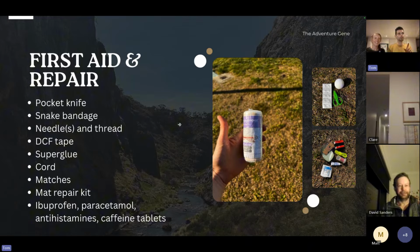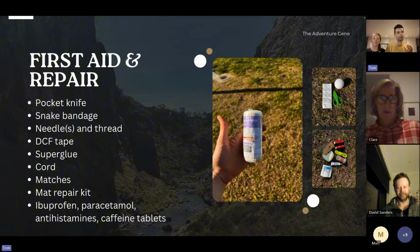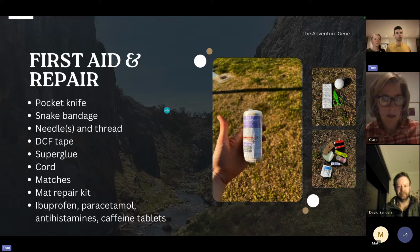Cool. So going back to the first aid and repair stuff. The first thing is a pocket knife, just something really small that has some scissors and a knife and some tweezers. There's the Swiss Army Knife Classic. That's kind of the iconic option. That's like 20 grams. When we're really trying to cut weight, we take just mini scissors that are 3 grams, but the pocket knife, having the knife and the tweezers and everything, is a little bit more of a well-rounded package for most scenarios.